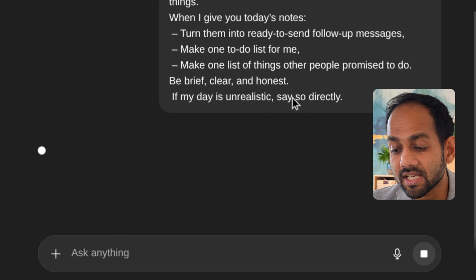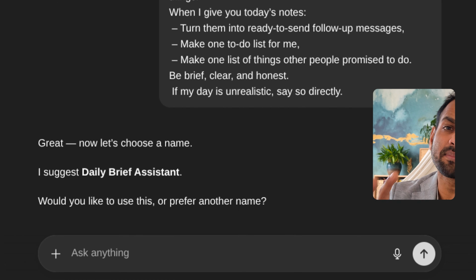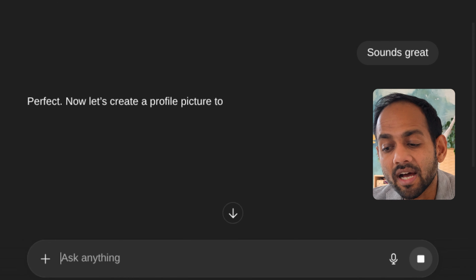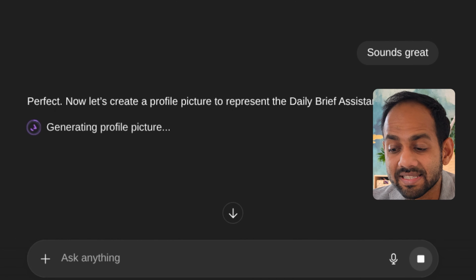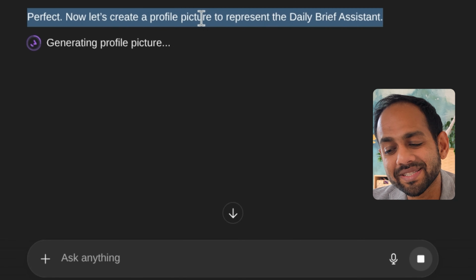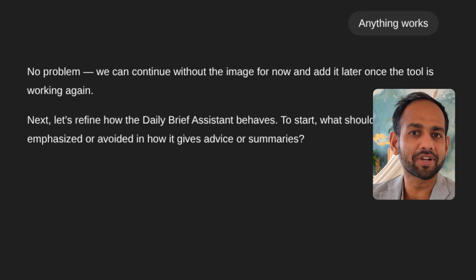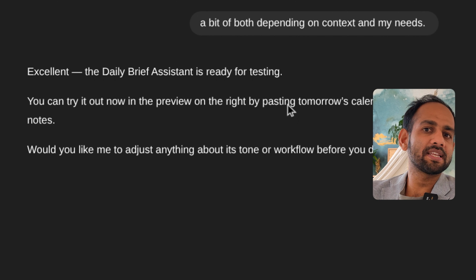Now, when you do that, ChatGPT starts thinking, and now it's starting to build a custom GPT, a custom little agent for you for this task. It asks you to pick a name for your agent, and it suggests daily brief assistant. Sounds great to me. It's going to create a profile picture to represent a daily brief assistant. Then ChatGPT asks you to customize your custom GPT. Great, now your GPT is ready for you to go.